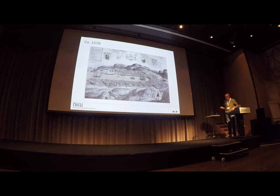This is the earliest depiction that we know of, at any rate, of Bergen from about 1570, showing the full extent and the quay front with the hoisting cranes for loading and unloading. Bryggen was very much dominated by the Hanseatic League. Bryggen was one of their four main overseas offices, along with London and Bruges and Novgorod.